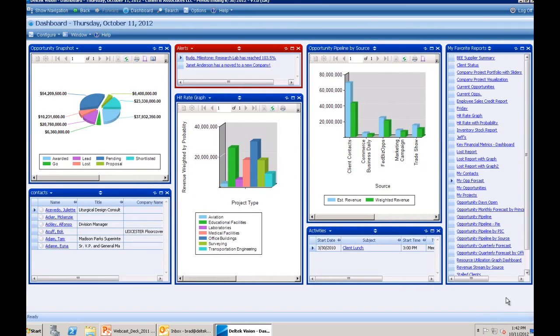Now, while we've come back to our Vision dashboard, I'd like to introduce you to a new tool that we have for Deltek Vision, which is called Connect for Microsoft Outlook.